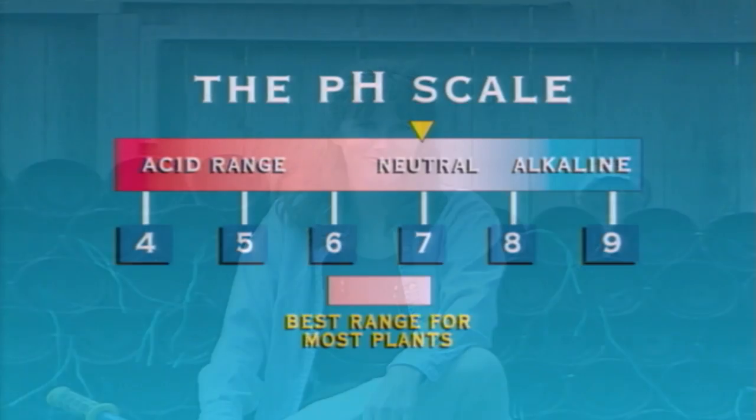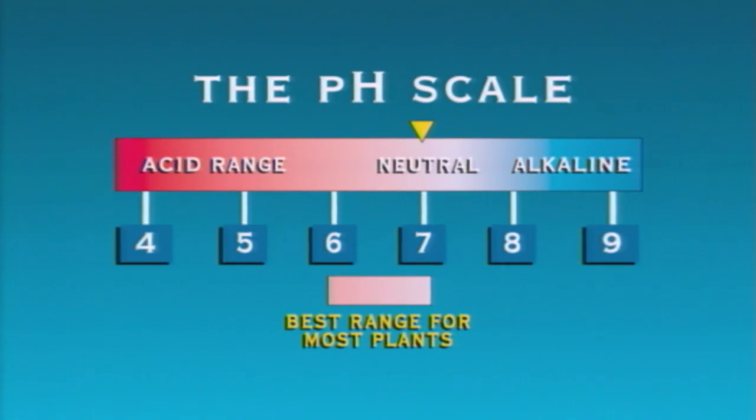There's one last characteristic of soil that can't be ignored, and that is what is called the pH factor. This is simply a measurement of the soil's acidity or alkalinity. The pH scale goes from 1 to 14 with a reading of 7 as neutral. Below 7, the soil becomes progressively more acidic, and above 7, more alkaline. As a rule of thumb, most perennials will be perfectly happy with a soil pH of 6.5 to 7.